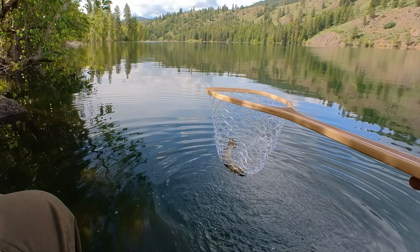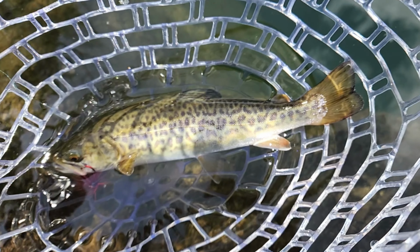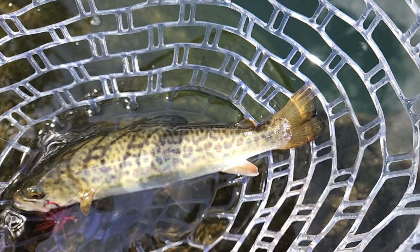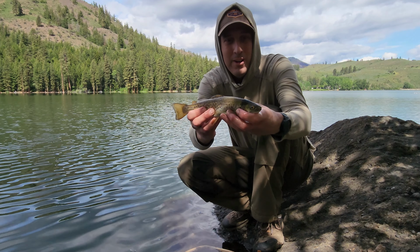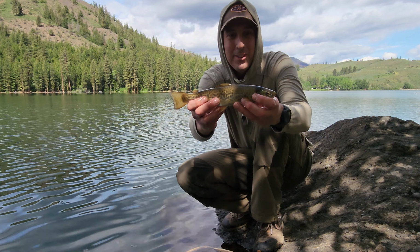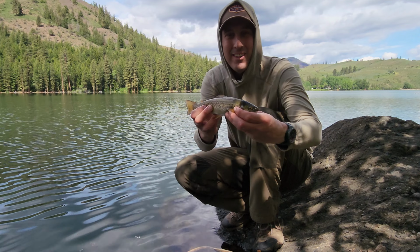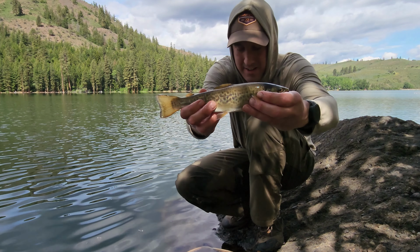Oh, yes. Oh my God, I'm so excited right now. Look at this gorgeous fish. Finally, you guys caught the fish that I'm after. This is a tiger trout. What an absolutely beautiful fish. Oh my gosh, I'm so excited. I don't think I've ever had one of these on the channel before. Ugh, look at that thing.